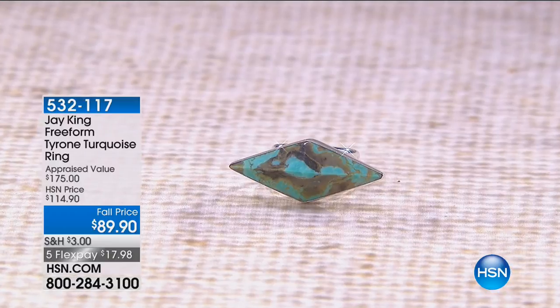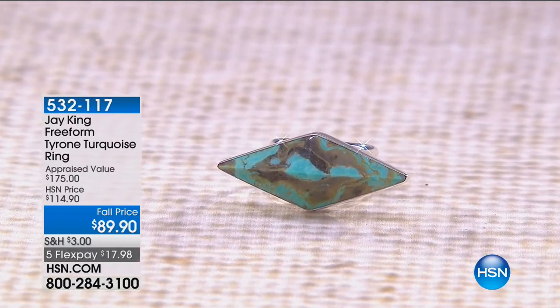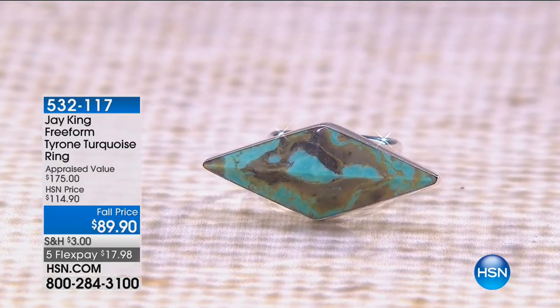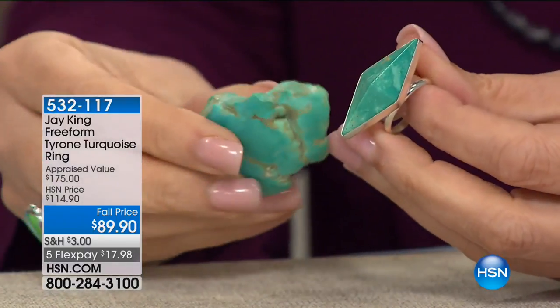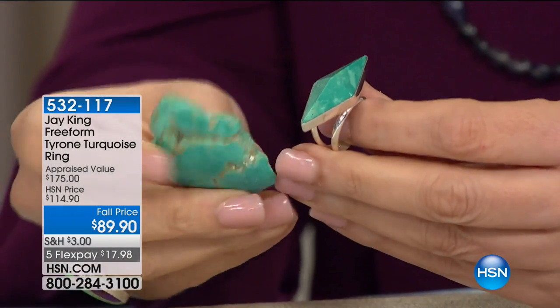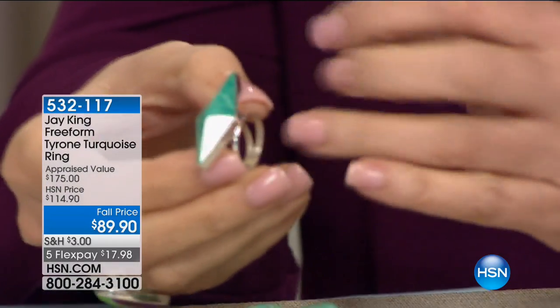Okay. Freeform Tyrone turquoise ring. I think this is one of your coolest designs. Look at that, Jay. Ooh, look at this. Thanks for bringing this. That is great looking. You know, this is an American mine. We get it in dribbles and drabs.